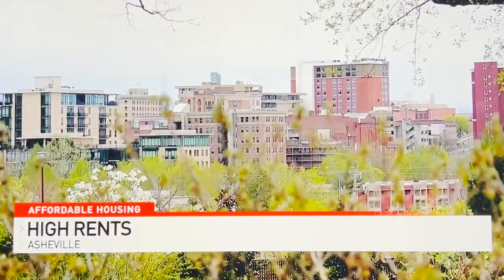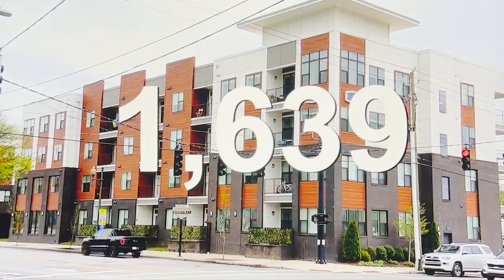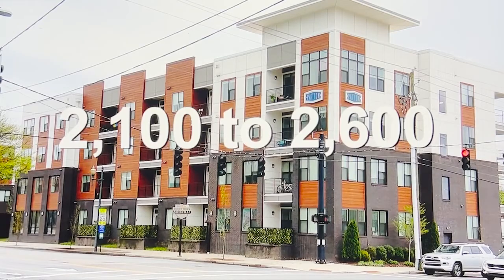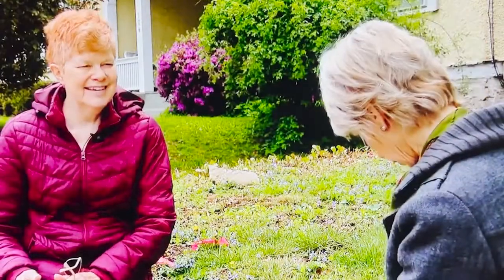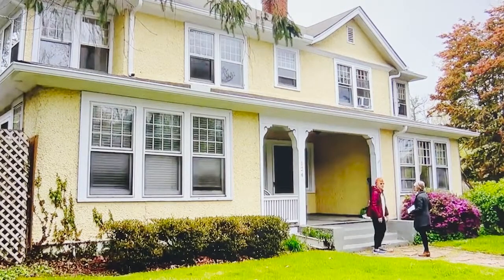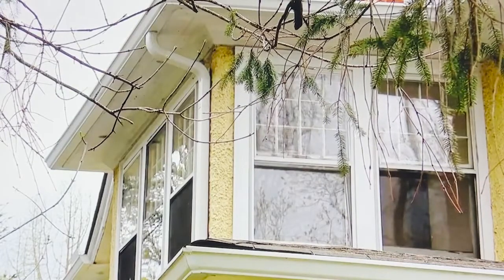All over the city, there are new apartment buildings with premium rents. The Pattern downtown rents 1 bedrooms for $1,639 a month, 2 bedrooms for up to $2,600 a month. But that's not the rent Susan Roderick charges her tenants in Montford. So I own a small apartment building, and I try to keep it affordable for people who work downtown, or maybe they're teachers, massage therapists. Roderick feels there's untapped inventory in old homes. Maybe they're held up in an estate, but the city could encourage some property owners to build more. She thinks leaders should think outside the box and create an incentive plan for old homes people could rehab and add to workforce affordable housing.